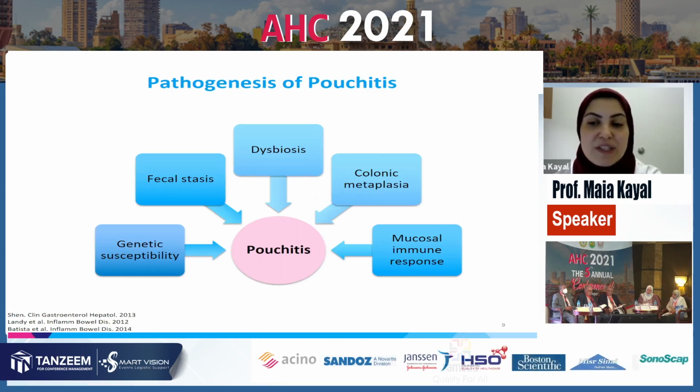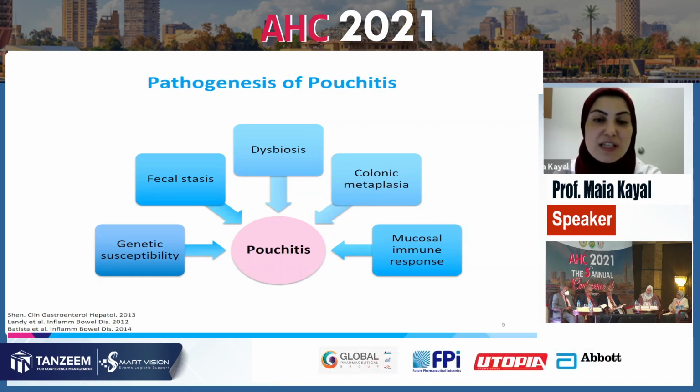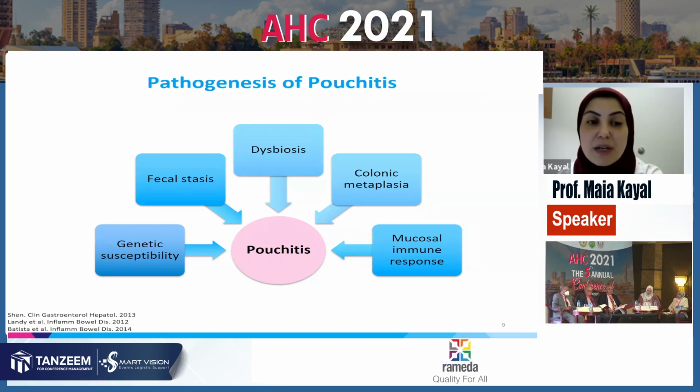We think that the first step is fecal stasis that happens due to altered bowel anatomy during the construction of the ileopouch. This promotes dysbiosis and variation of commensal bacteria. Dysbiosis, together with exposure to an increased microbial load, promotes colonic metaplasia of the ileal mucosa. So the ileal mucosa starts to take on adaptations and starts to look like colon. This activates the mucosal immune response, such as the innate and the adaptive immune systems, and these have been shown to be altered in patients with pouchitis compared to patients with a healthy pouch. The bottom line seems to be that dysbiosis or altered microbial loads are driving the pouchitis process.